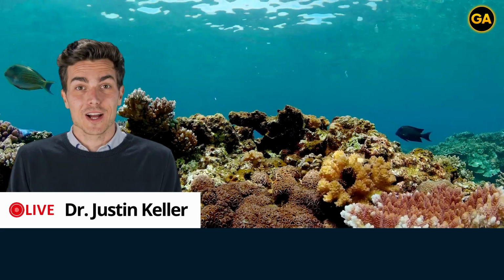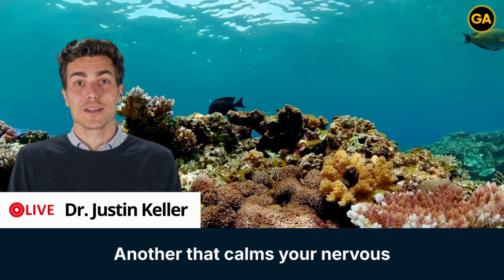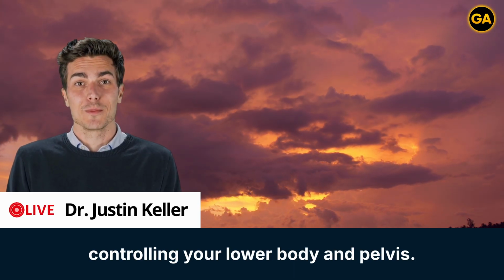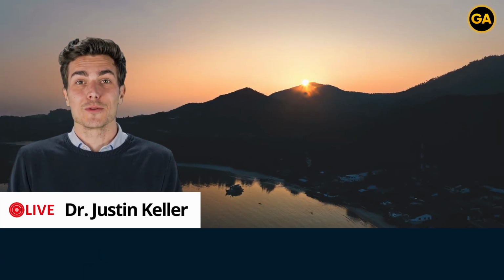Here's what we'll cover. 1 point that relaxes the arteries and improves blood flow where it matters most. Another that calms your nervous system, so your vessels open naturally. And a third that reactivates the nerves controlling your lower body and pelvis. These are real techniques. No pills, no side effects, just your own body working better again.